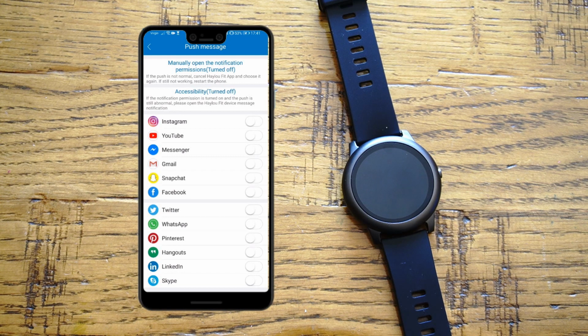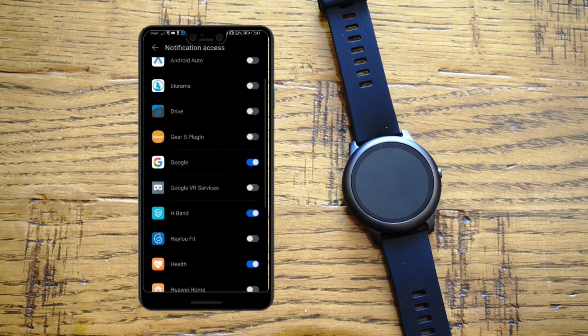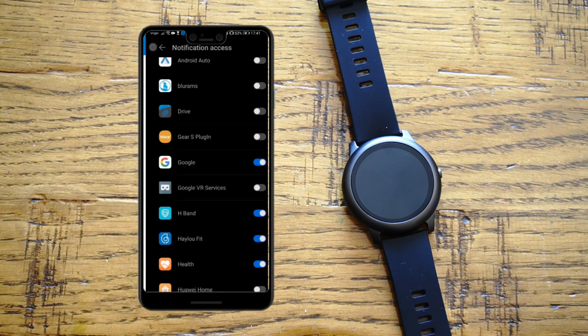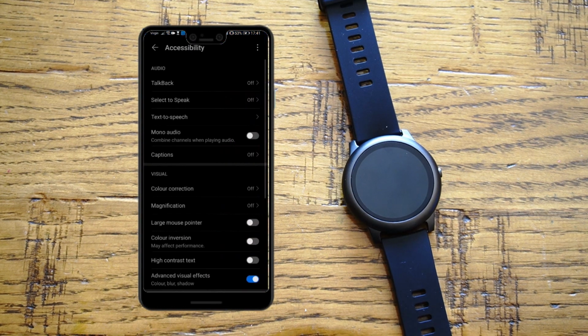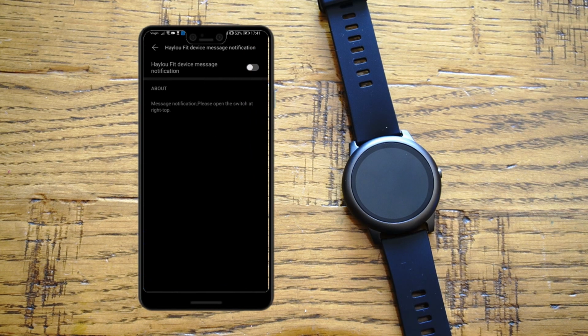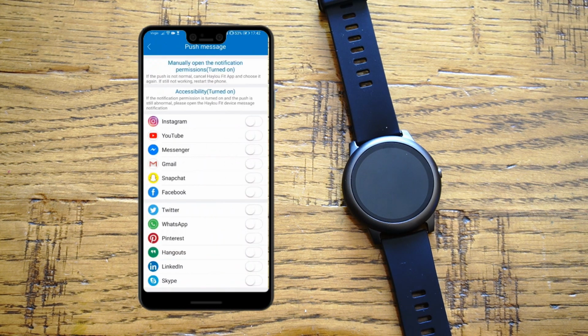But just before that, you need to make sure that notification permission and accessibility are turned on within the mobile phone. First go to mobile notifications, select the Haylou Fit application, and allow it. After that, you need to go into accessibility, scroll down on your mobile phone and make sure it's turned on as well. And that is how the data actually transfers from your mobile phone to the smartwatch.